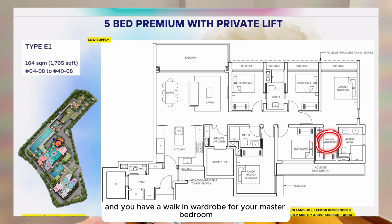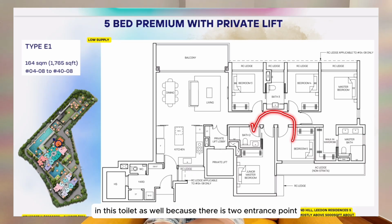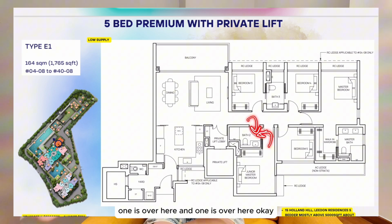which is a very smart one because it's a Jack and Jill concept for both bedroom 3 and bedroom 4. You have a walk-in wardrobe for your master bedroom. And then of course you have your bedroom 5, and bedroom 5 can actually use this toilet as well, because there are 2 entrance points. One is over here and one is over here. Very smart kind of concept.